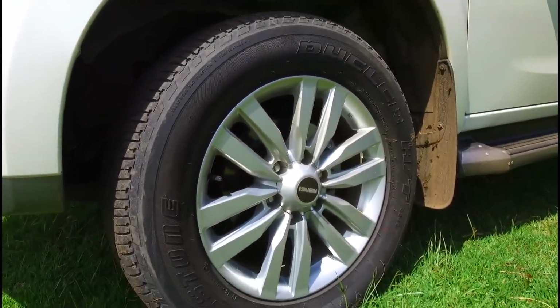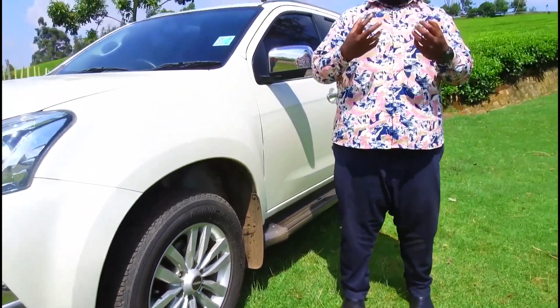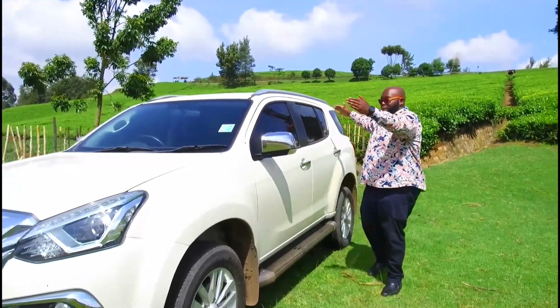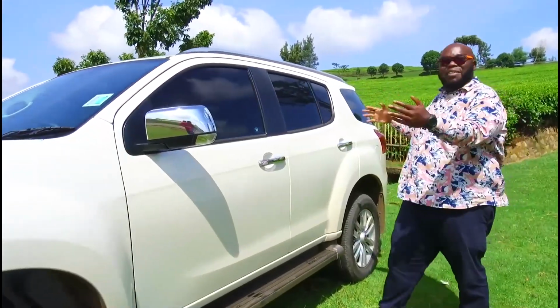Again, something that Isuzu have thought about, just to make sure you have good tires that don't make noise, but also give you maximum grip whenever you need it. Safety is critical. Now, as we move to the center part of this particular vehicle, again, as you can see, this is the passenger cell. This is where everything matters.